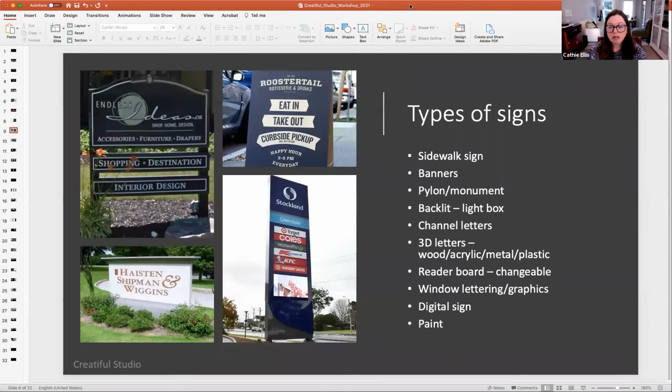Okay, types of signs. There are a million types of signs, but I'm just going to talk about a few here, some common ones that we see in our area. There are also permanent signs, and there are temporary kinds of signs. Obviously, in my mind, you do need a permanent sign, but you could also have options of using temporary signs at times. So this is a monument sign, this is a pylon, this one is obviously a sidewalk sign, and these are ground signs. And we see a lot of those around town.